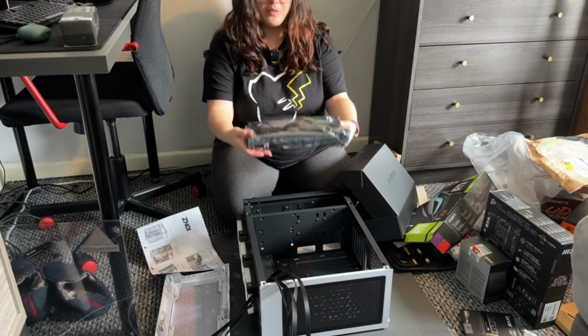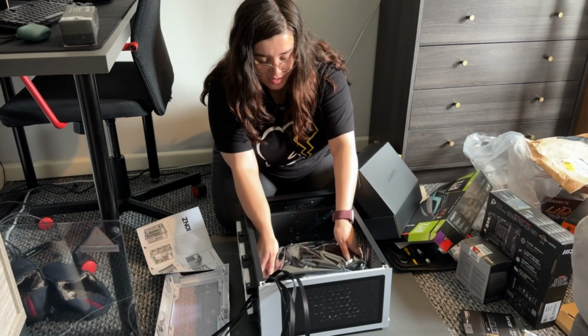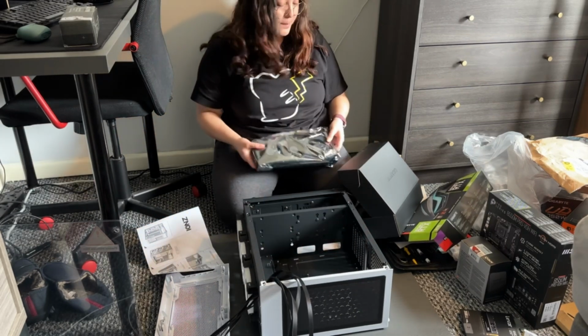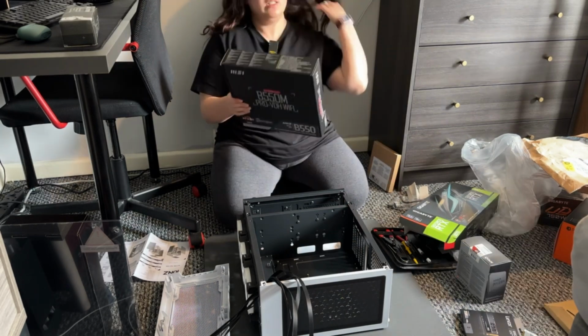I feel like, obviously it has to be well protected, but I feel like the box made it look like there was a lot less space than there was. Yeah, that's fine. Okay. I've got all the screws in here that I'm going to need. It does come with a few cable ties as well, which is a nice touch. And I guess let's get the motherboard in.